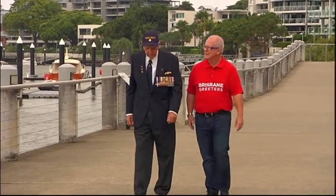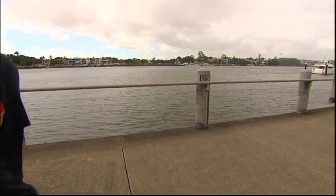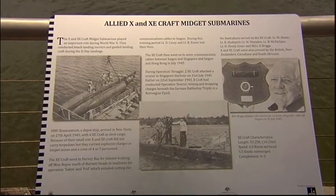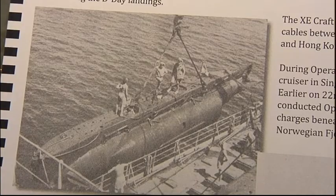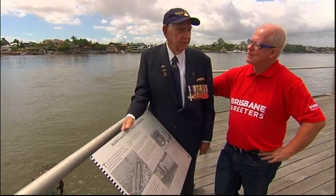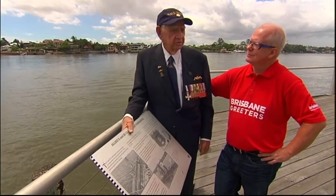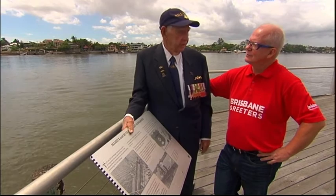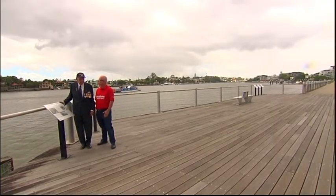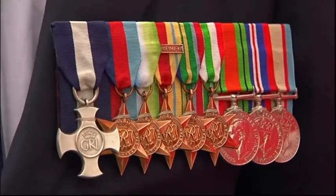In 1944, diver Ken Briggs risked his life during Operation Sabre, which sailed from Brisbane to the South China Sea. On orders from the U.S. Navy, Ken swam out from a midget submarine to sever a vital underwater communications cable. They wanted the cables cut so that the Japanese would have to send all their messages by radio, which they could then intercept. Ken's daring mission was a success, earning him the Distinguished Service Cross and a special souvenir.